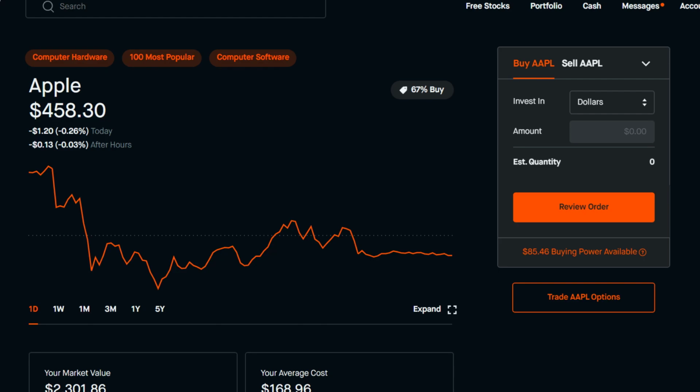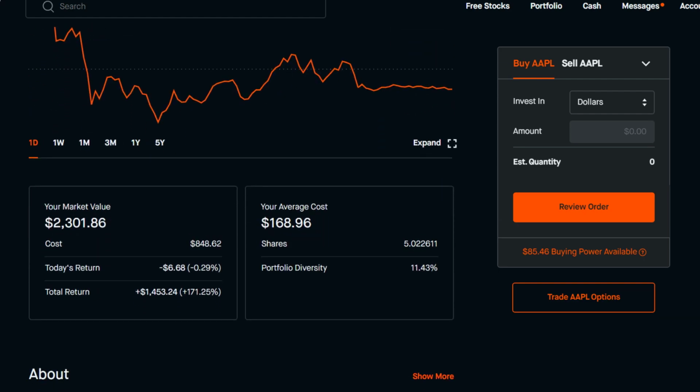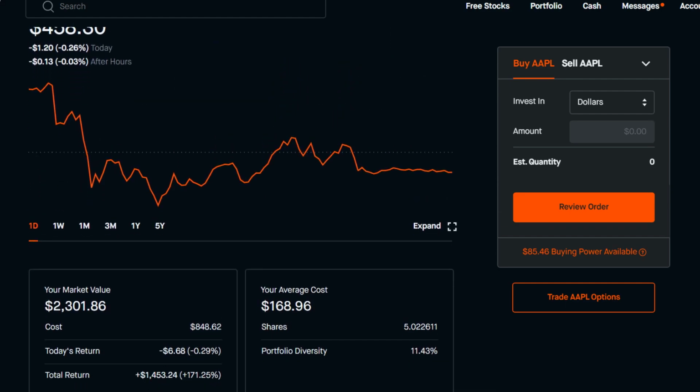So with Apple, definitely one of my best performing stocks. I can't lie to you at all. You can see here my average cost on this bad boy is $168.96. I've had this for a long time in the portfolio. Very long time, right? Cost basis of $168.96. 5.02 shares. The fractional shares are from dividend reinvestment. Makes up 11.4% of my portfolio.